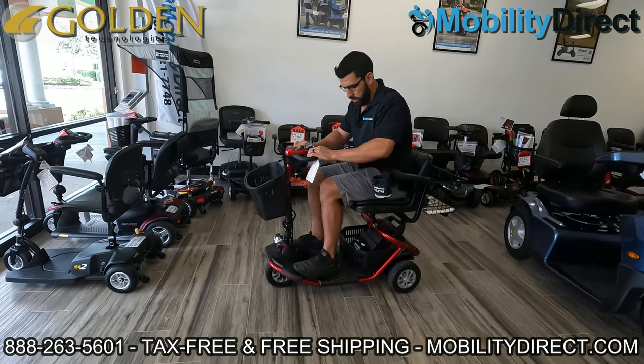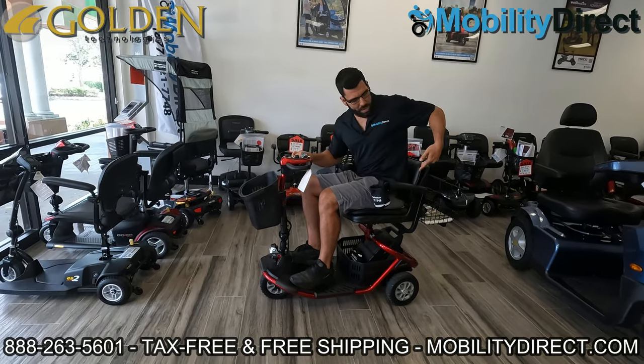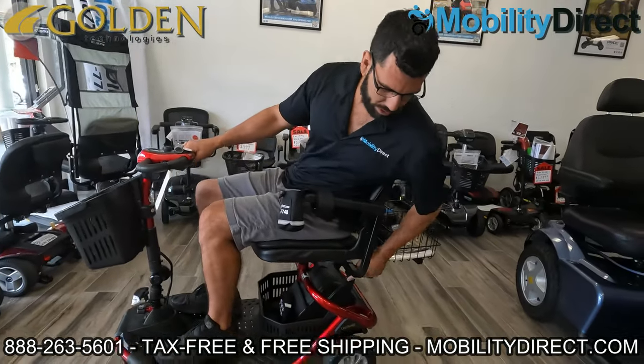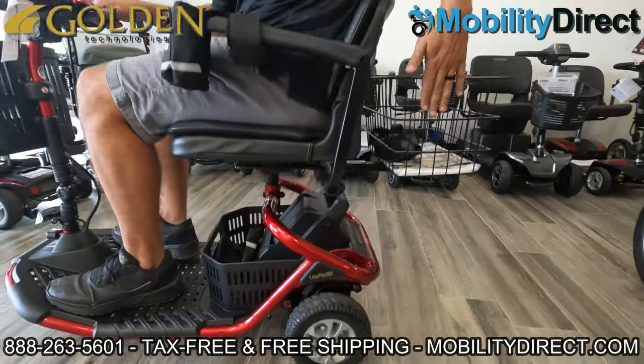Aside from that, it has the double padded seat, which is extremely comfortable on the back and on the bottom part of the seat. Flip up armrests, which are width adjustable. You've got a basket down here and an optional accessory in the back that we've attached.